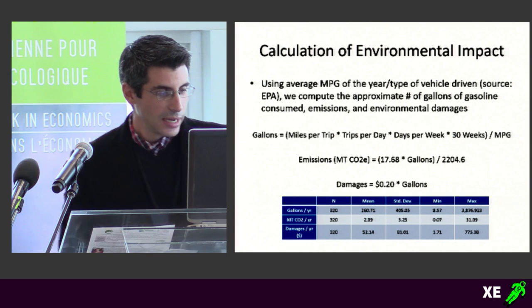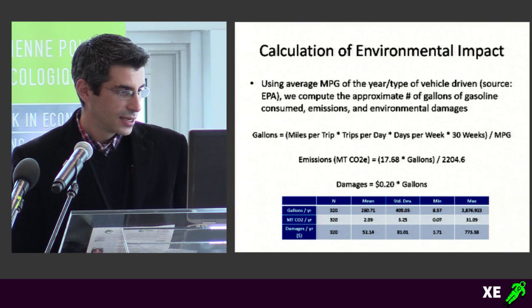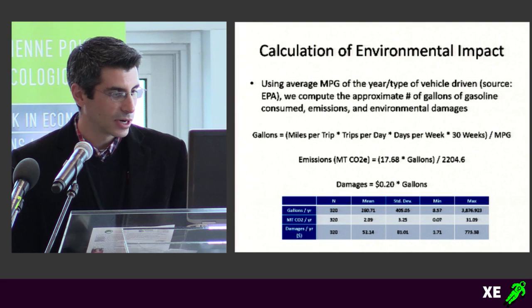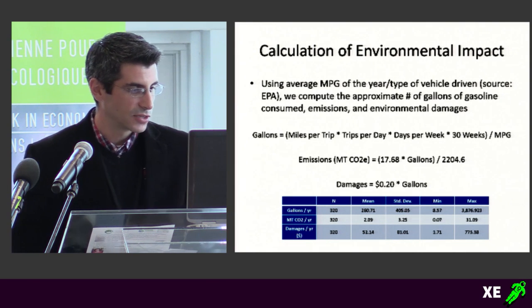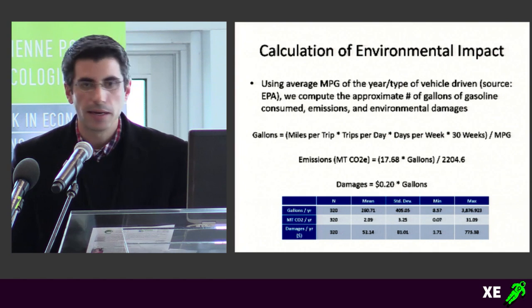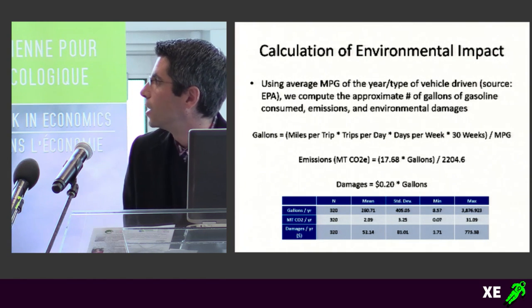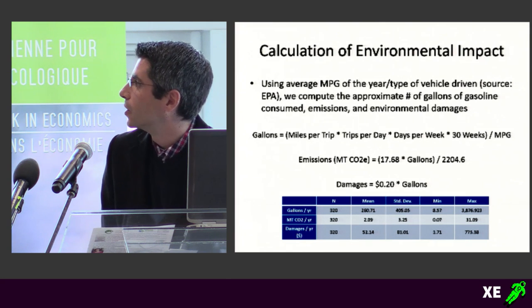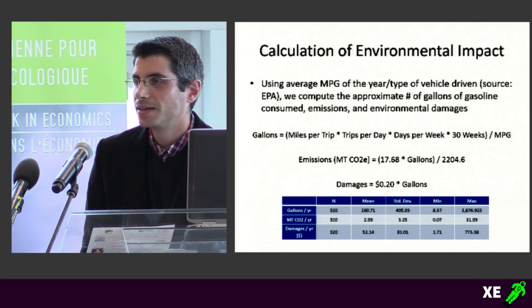So that leads to the table at the bottom. On average, people use about 261 gallons, 2 metric tons of CO2 per year, and the external damages are approximately $52 per year. You can see there's one person with 775, that's the max.